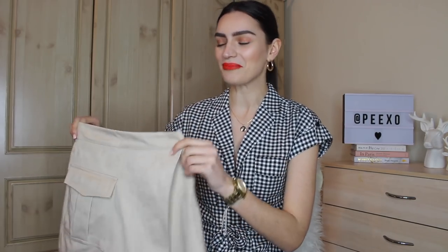Oh, and then I went for something a little bit different for me. Zara have a lot of skorts at the moment, and skorts just remind me so much of my teenage years. I was very much into the whole skirt at the front, shorts at the back kind of look, and I didn't really think that was something I would come back around to, but here we are. Zara's got quite a few, and I think there's at least another one in my order, so clearly trends do come back around.